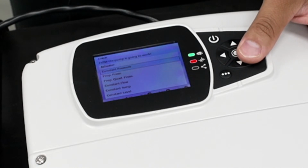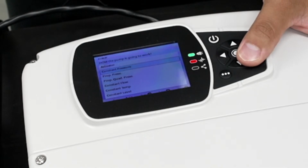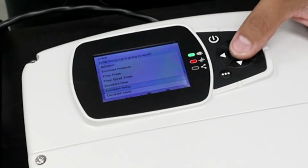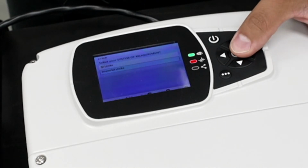I think majority of the time our users are using constant pressure, but as we touched on in the presentation, we got a bunch of different modes, whether it's constant flow, constant temperature, constant level. So we'll do constant pressure.